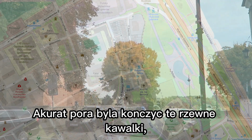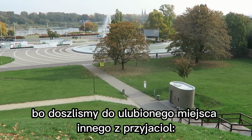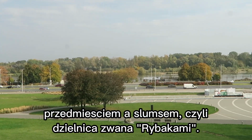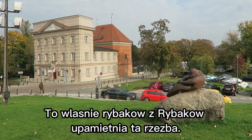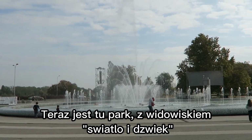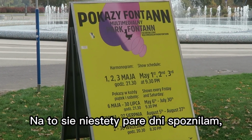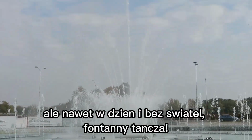And just in time, because this is another friend's favorite place, the dancing fountains. Even in the 1930s, this was somewhere between suburb and a slum, with the local fishermen commemorated in this statue. Now it's a park with a nightly sound and light show in the summer. Sadly, I'm just a day late for it, but even in the daylight, they dance.